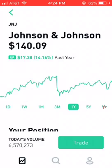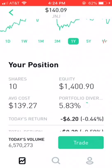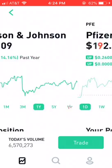So I like this stock. I'm not selling this stock. I would love to buy this stock around that $120 mark, but at 139, I still think that average cost is a bit high, and I'm just going to hold it out here.